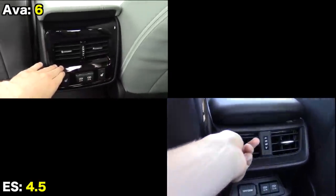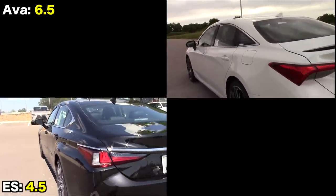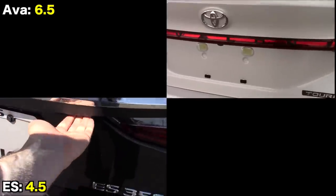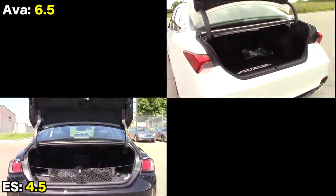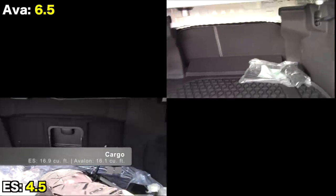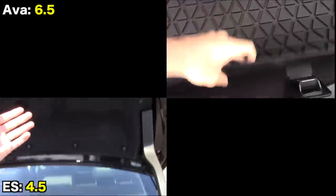Moving on to rear amenities, something surprising happens. The Avalon actually has heated rear seats, which is something not available at all on the ES, no matter how much you spend. Otherwise, both have vents and places to charge your phones. Around back, predictably, the same thing plays out as the rear space. The ES does technically have 4% more space, at 16.9 cubic feet versus 16.1 cubic feet. But that's canceled out by the fact that the seats fold 60-40 split on the Avalon, whereas the ES only has a pass-through.